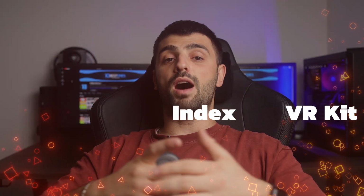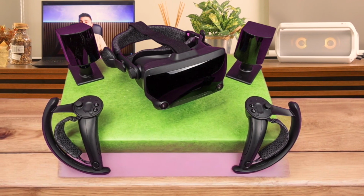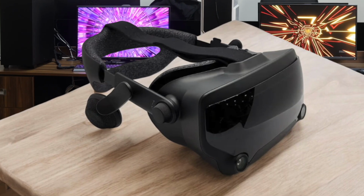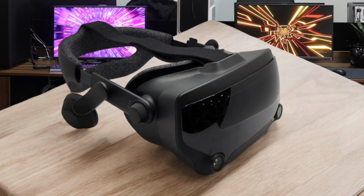Number 4. Valve Index VR Kit. This headset is still an absolute beast. The audio quality is phenomenal, with those off-ear speakers providing incredibly immersive sound. The increased FOV and adjustable IPD make for a super comfortable experience, and the tracking is spot on. Yeah, there's some screen door effect in certain situations, but overall the visual quality is great.